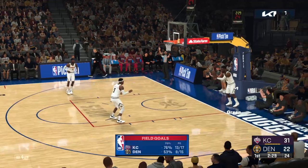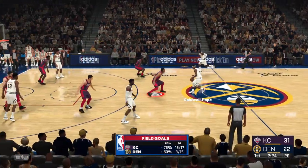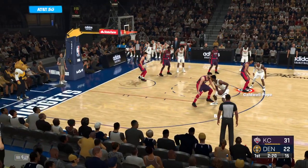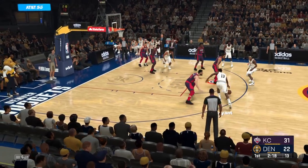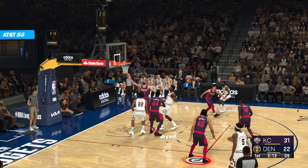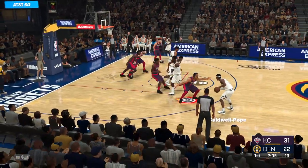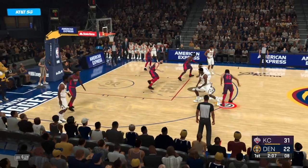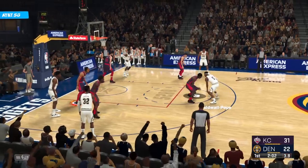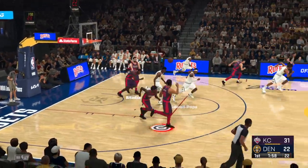They are just killing them on the interior. The Nuggets trail by 9. They need a bucket in a big way here to regain some confidence. Ryan in the post. Here's Nnaji. Caldwell Pope feeling it out a bit. Just four to shoot. Tries again. And it's blocked.